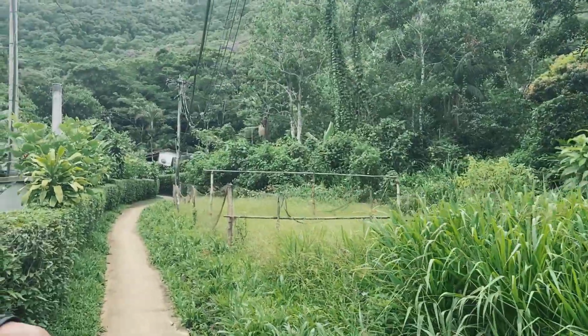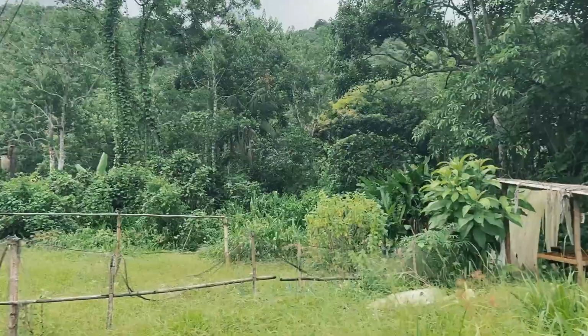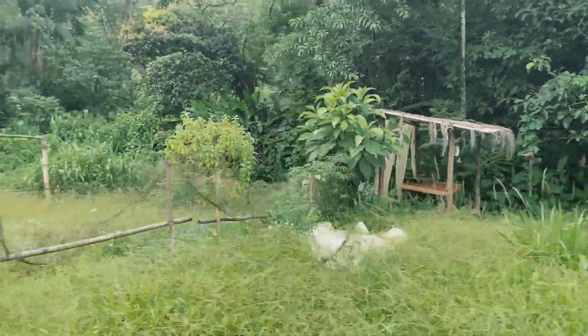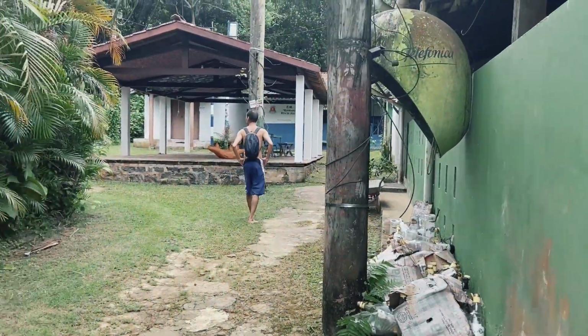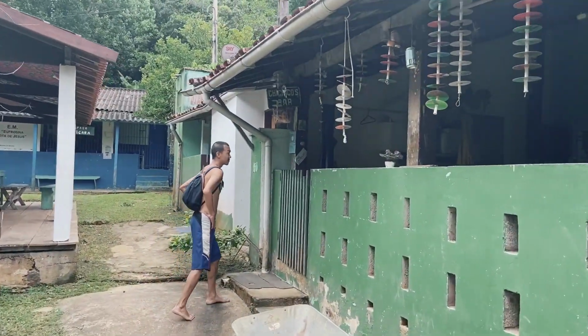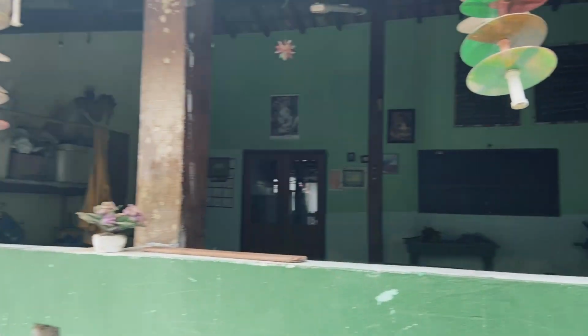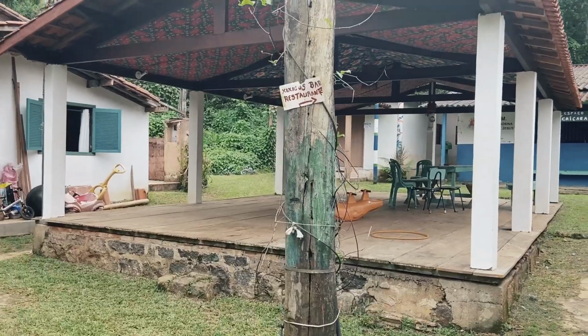Doesn't look like it would be easy to find a TV around here, but when you live here, I guess you don't really need one, do you? We're not gonna watch the Chelsea game today.